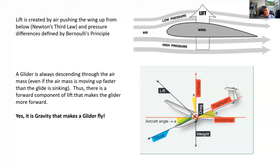So anyway, why is there lift? Well, lift's created by air as the glider goes soaring through the atmosphere. The air underneath the wing will push the wing up from below. And for you with a science background, you know that's Newton's third law. For every action, there's an equal and opposite reaction. Because of the shape of the wing, the pressure is lower, and you can see low pressure up here. The pressure is actually a little lower on the top of the wing and higher at the bottom of the wing. I like to say that's Newton pushing up from the bottom and Bernoulli pulling up from the top.